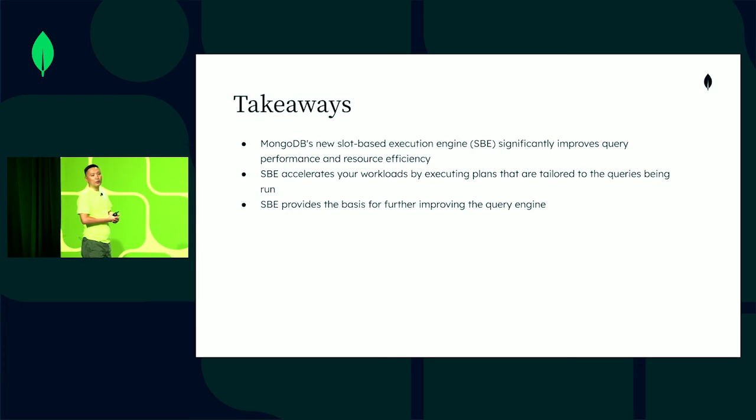So in today's talk, we talked about our latest and greatest slot-based query execution engine, which can significantly improve query performance and consume system resources in a more efficient way. It can accelerate your workloads, your queries, and eventually your application by executing a plan which is tailored to the query being executed. Most importantly, SBE provides the basis for future improvements to our query engine.